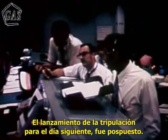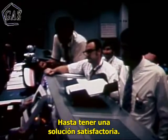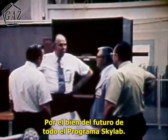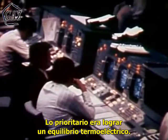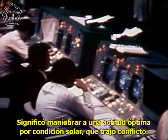By early evening, workshop temperatures had risen above the level of safety. Launching of the crew the following day received an indefinite hold, pending satisfactory solutions. Flight support and engineering teams were immediately set in motion to find the answers. At stake was the future of the entire Skylab program. The most urgent need was to achieve a thermal-electrical balance. This meant maneuvering to an optimum flight attitude for solar requirements that were in direct conflict.